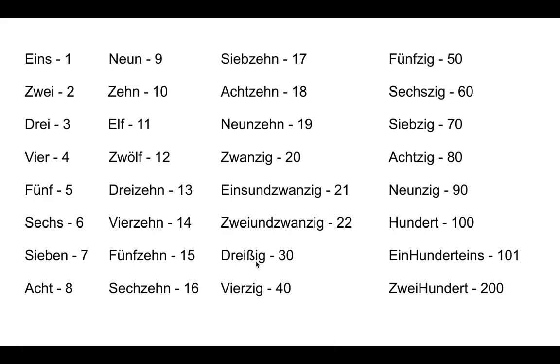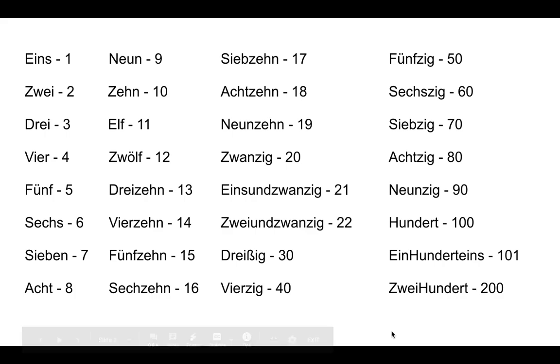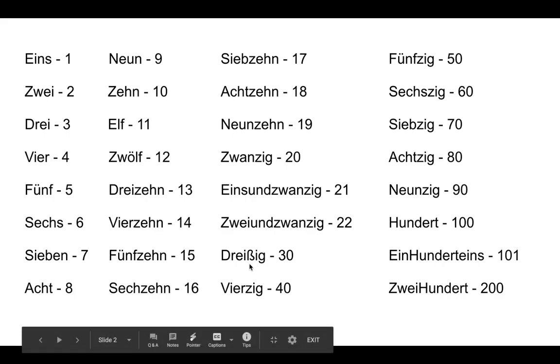30, this is a special German character. And it's pronounced this. It looks like a B. It's pronounced S, so it's dreißig. It's similar to the Z, but it's S, so it's dreißig, not dreizig. It's dreißig. If you want, I'll pronounce it again. So it's not dreizig, it's dreißig. So dreißig, dreißig, vierzig, vierzig.